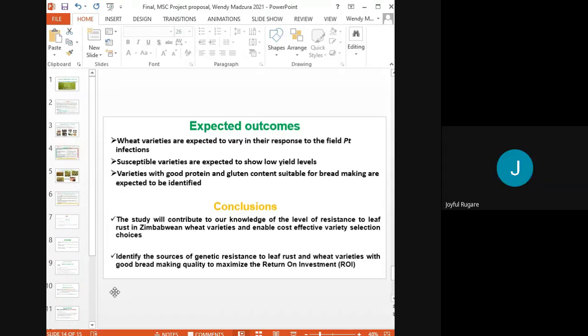Okay. I'm a bit confused, because from my breeding background, during the process of variety development, you actually screen to identify those that are resistant and those that are susceptible. So at the end of the day, when you get to register a variety, you already have data that supports that this one is tolerant, this one is resistant. So my question is, why would you want to screen varieties that are already commercialized and breeders already have information related to their levels of tolerance or resistance to disease?